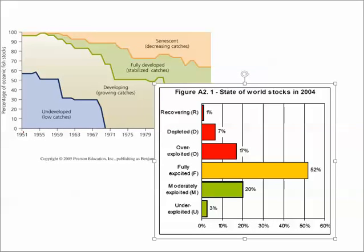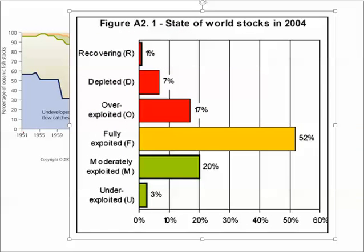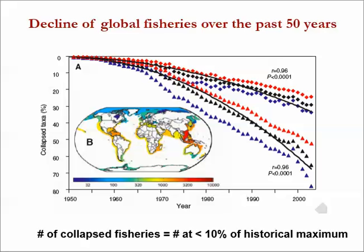And if you look at this, this is another take on this here, which is looking at the state of the world's fishery stocks. In 2004, we're saying that some 25% of our stocks are overexploited or effectively depleted. We have half of our fishing stocks that are fully exploited, and a quarter of our fishing stocks that are underexploited, and that we're moving in not a good direction on all of this.